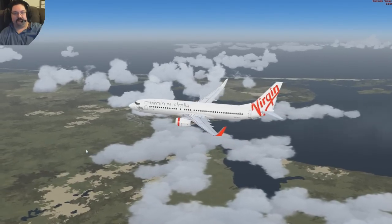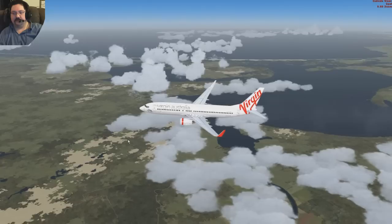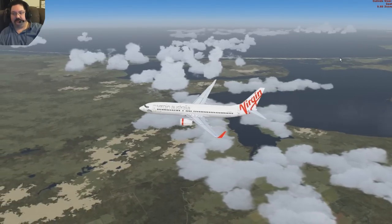And the Murray meets the Southern Ocean. Sometimes it doesn't quite meet. It's a little gap there. That's where the mouth of the Murray is.